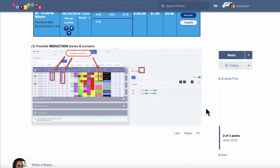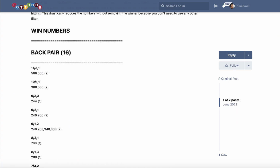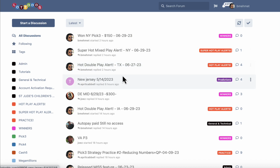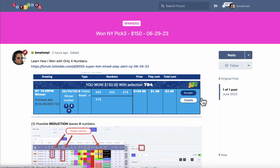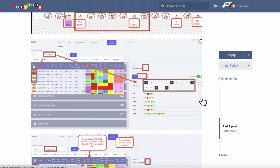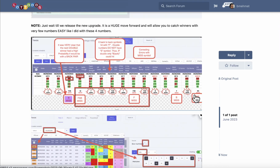All right, now let me show you how it would work when you're working, say, for example, with doubles, okay, which is my favorite, okay? So here, now, you see something like this. I'm looking at Texas, and this is an example here. And also, these are the errors with the miss symbols, misses here. The pair symbols are incorrect, so they got to be corrected, and we're doing that now.